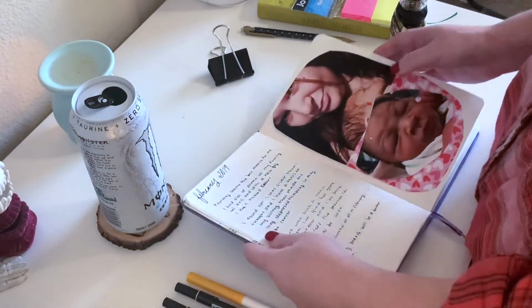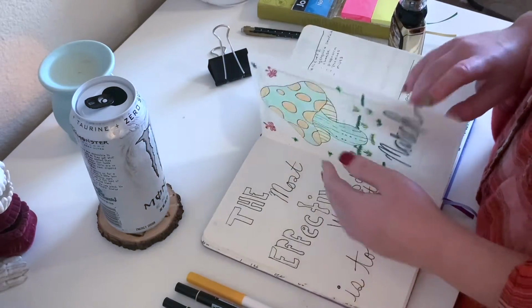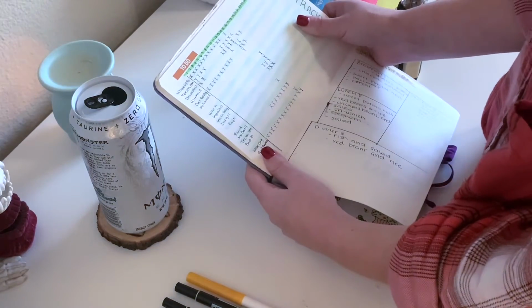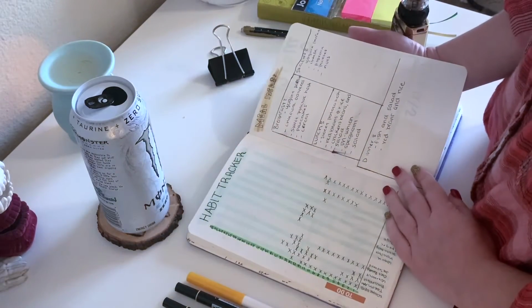I didn't do anything at all in February. This is all I put in there. And then we get right into the month of March. I really like the theme of March. I really like the colors. As you can see, I used the habit trackers for about a week and I didn't use them again, so I'm not doing that again this year.